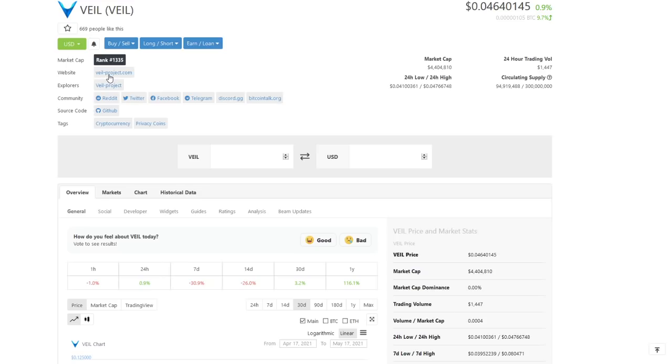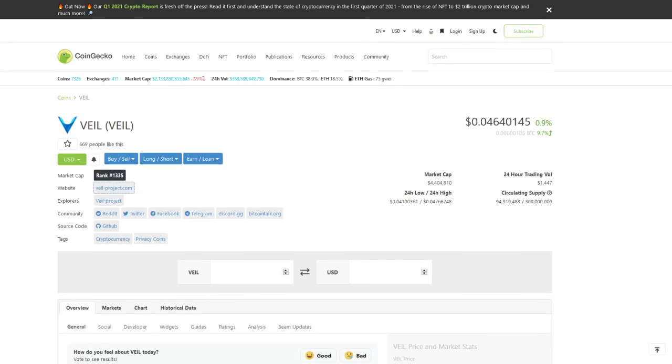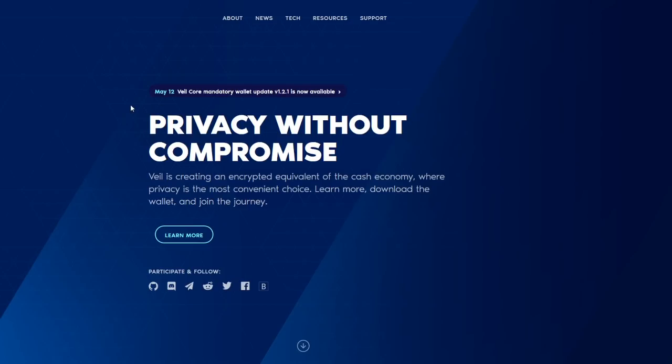There's a couple different things that I would do personally. So when I see something like that and I notice, oh, I don't have these exchanges, let's say I don't have Trade Ogre and I don't have CREX 24, why would I continue to look into it? And most of the time, I don't continue to look into it. But I want to see what this project's about and give you guys a rundown of really what to look for when diving into hidden gems. We're going to jump into Veil.